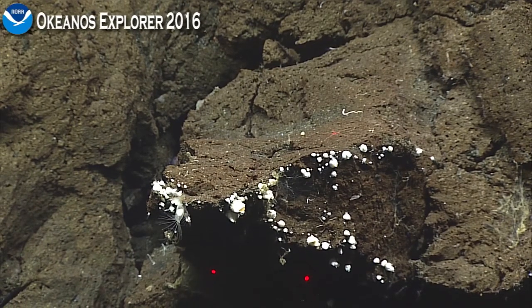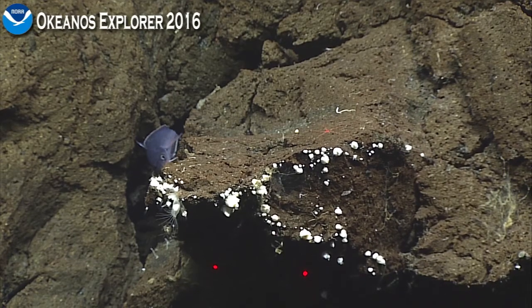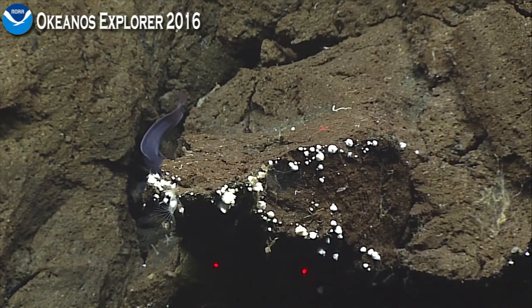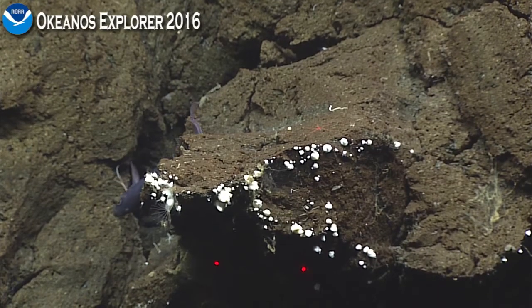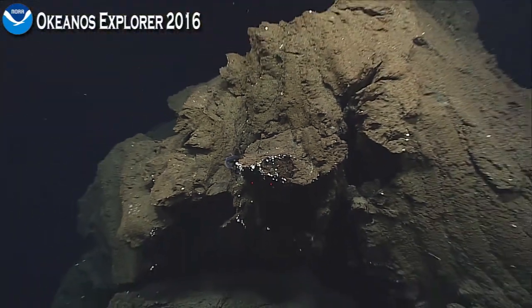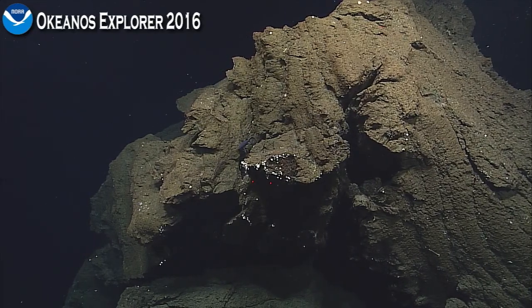Is it possible to get a closer look at those barnacles on the rock? It looks like we have two different kinds. Video, how much zoom do we have? Half. I would go for the left. Go for left. Yeah, it's almost translucent.